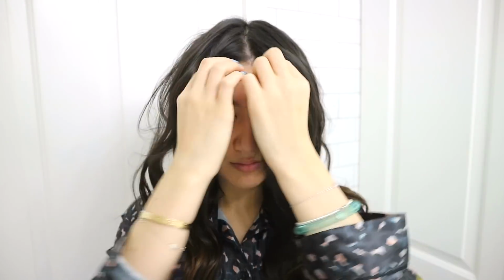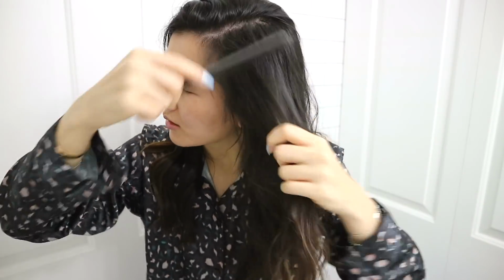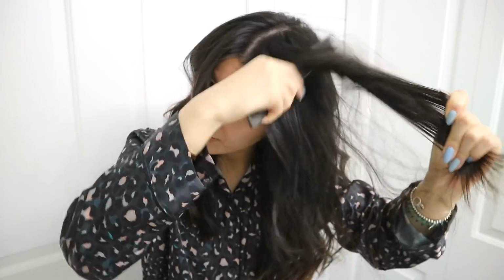Look how shiny the shampoo made my hair! Now to give that extra volume, I part just around the crown of my head and tease my hair slightly in about 2 to 3 sections. This will give volume on the top layers of your hair and give you that more blown out look that Victoria's Secret angels have. So you guys will get to see the final look right after we go through the makeup.